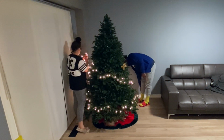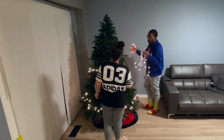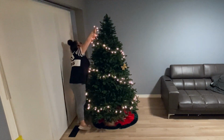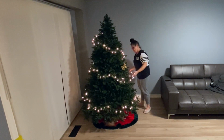This tree is fairly old. We've had it for over 10 years. It was my mother's tree and she gave it to me. So now I use it, but I think it's time to get a new tree. Next year we plan on buying a new tree that has the pre-lit lights. So this will do for us this year.